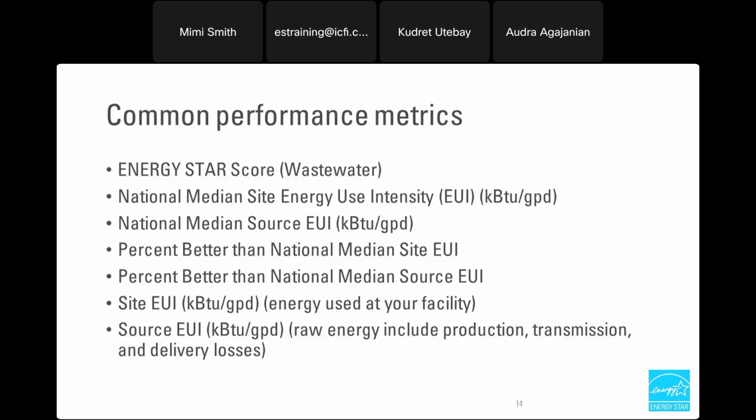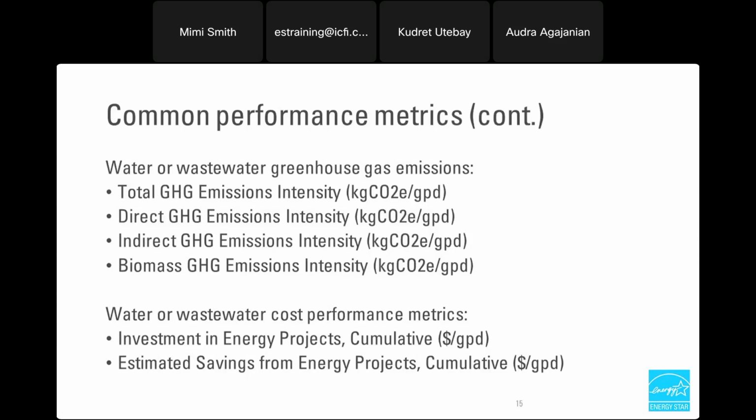This and the next slide mention a couple of other performance metrics. You'll receive a copy of the slides at the end of the presentation, so I won't read through the whole list right now.